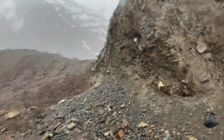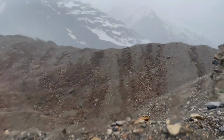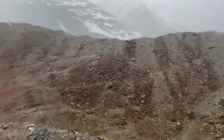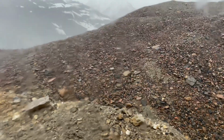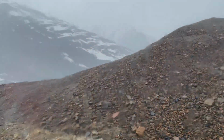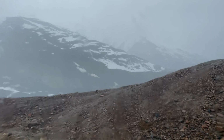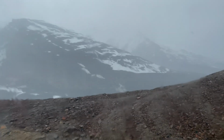Now it's incredibly large for the Columbia Icefield, roughly the same size as Vancouver City, or about 165 square kilometres. Now the mountains and the valleys here in the Canadian Rockies have been shaped by glaciers over a very long period of time.